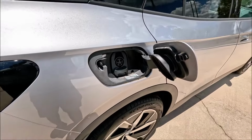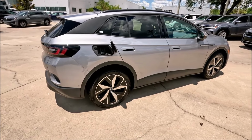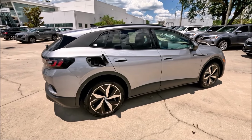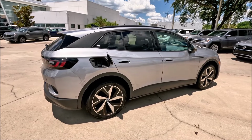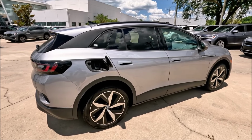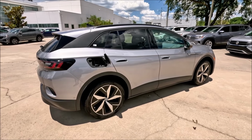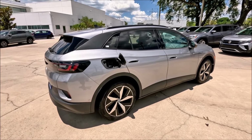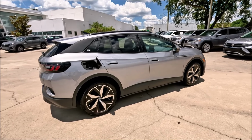Now, there's a couple different things we need to talk about. The MPGE is one. So you're going to get a combined MPGE, or miles per gallon electric, for city around 115 MPGE. For the highway, you're going to get around 98 MPGE, and combined city and highway, you're going to be around 107. Now this is based off of 275 miles fully charged in this ID.4 Pro S.